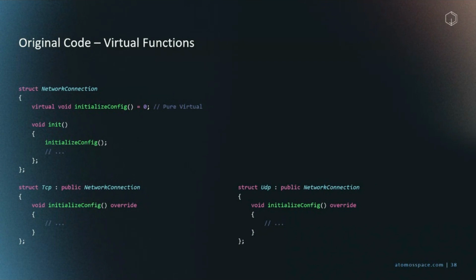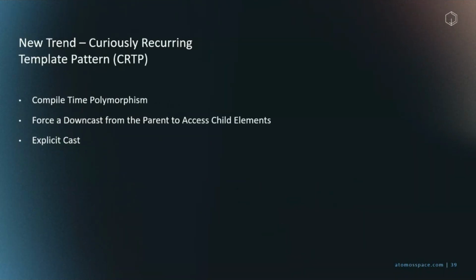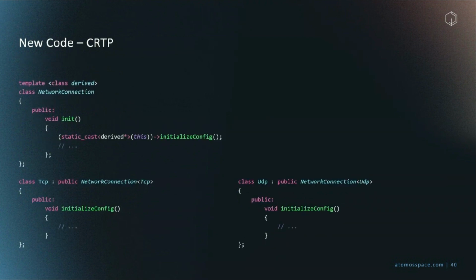So we're going to keep going. Up next we have CRTP, which is compile time polymorphism. Basically how it works is we're forcing a downcast from the parent to access the child elements. And this is an explicit cast, which is really nice as well. So we're basically saying, okay, here's our parent object, and inside of our parent object, we're going to cast to the child, and then that's how we'll access the child's parameters. So this is how this looks. We have that static cast derived of this pointer, and then that allows us to access the child's objects.